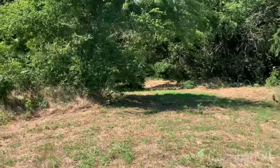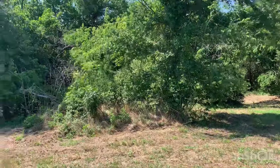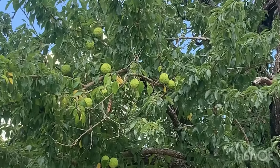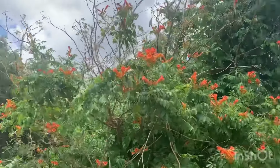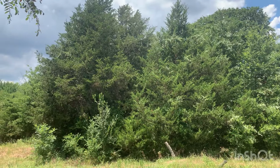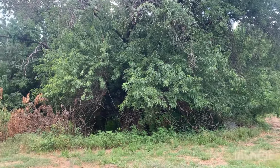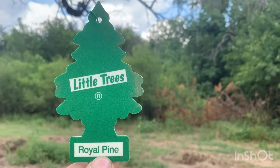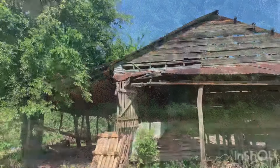The only thing that there's more of than the animals are these trees. Plenty of trees, all different kinds. I've got bodark trees. I've got mesquite trees with trumpet vines growing all over them. I've got way too many cedar trees. I don't have any pine trees, but if I did, it would look just like this. God, these things stink. Can't believe people use these in their cars. Enough about the trees for now.